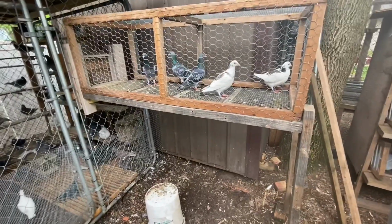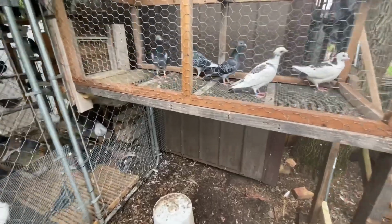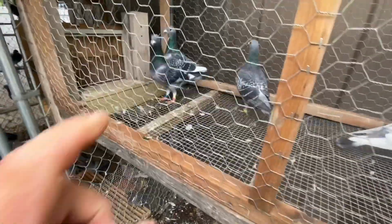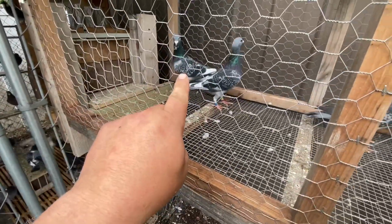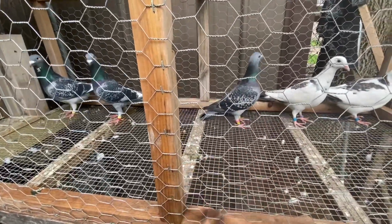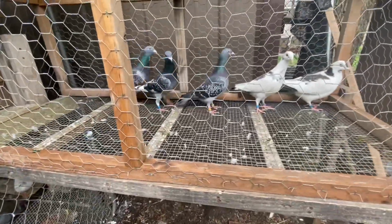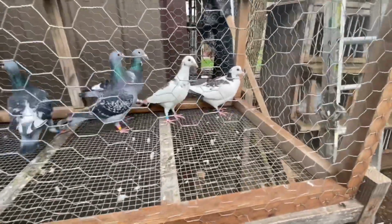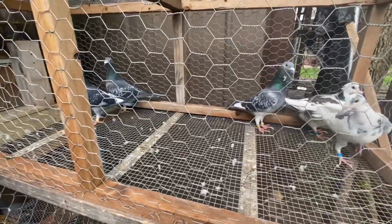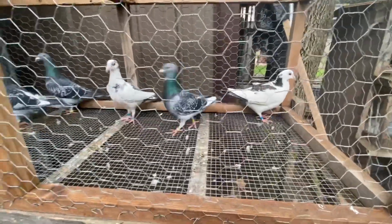I just wanted to show you some of my young birds, and some of the birds I had gotten from Danny. These two here, the one back there and the one here, are the parents to these other three, which is kind of weird. I get two colors out of blue checks. I just thought it was kind of neat to see, so I wanted to show you.